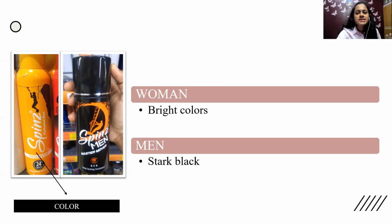Here again, you will find the same similarity that we could see in the engaged deodorant range, where the brighter colors are being used for women and the darker color shades are being used for men. Again, here, Spins deodorant follows a color coordinated theme for the male and female deodorant packaging, where women's deodorants are orange, purple, red in color, and the male deodorants are a stark black color, only using the color combination of the women's deodorant range like orange, purple into their graphics and the logo at the most.